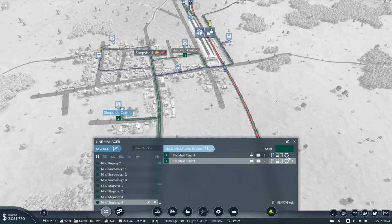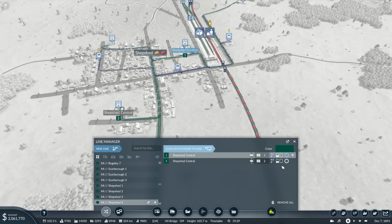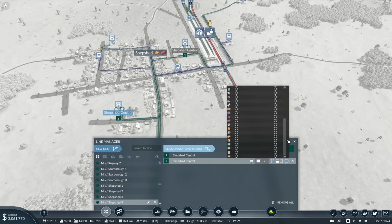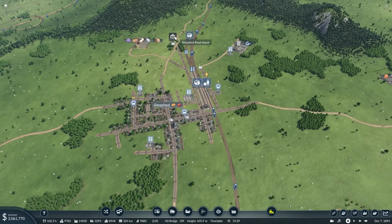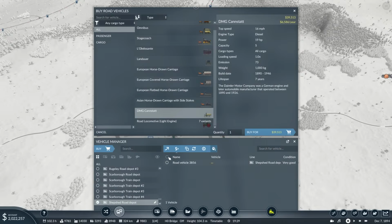And set all this up, and then load food, unload waste. Oops. Unload food, load waste. And then again, get a vehicle on this. Number 4.